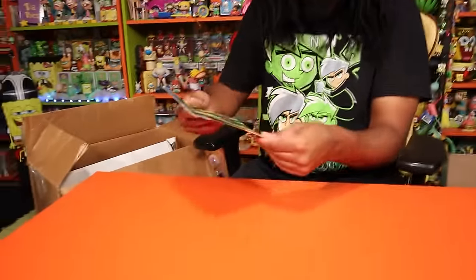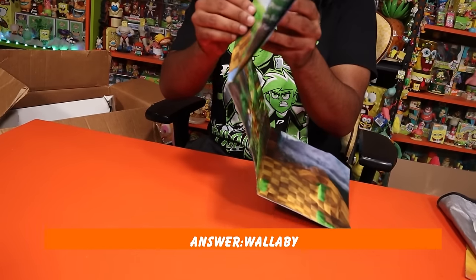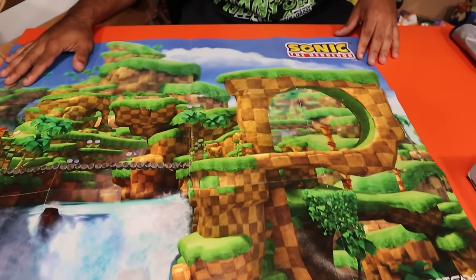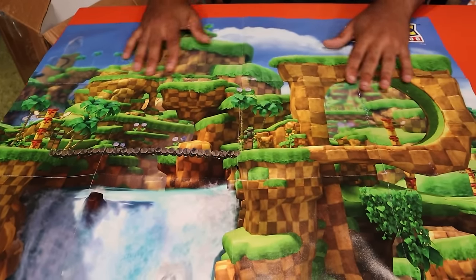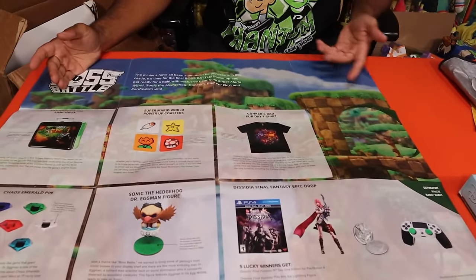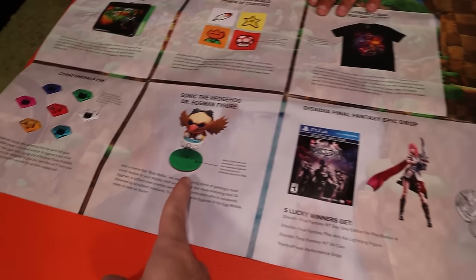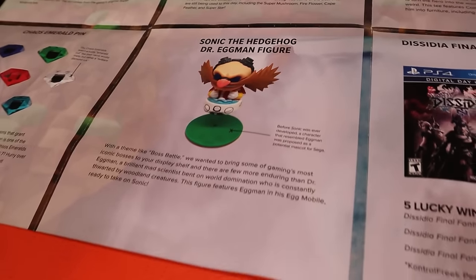We have a Loot Gaming Sonic the Hedgehog poster, it looks like. Ooh, there we go. I'm pretty sure this is Green Hill as a map. Really cool though, 2018 Loot Gaming. So an awesome Sonic poster here. That is dope. And then on the other side is ads, but I guess this probably would have come as a little freebie inside of the Loot Crate box. That's really cool. I've seen this Eggman figure too. That's awesome, the tiny little flying drone thing. All those Chaos pins are dope too.